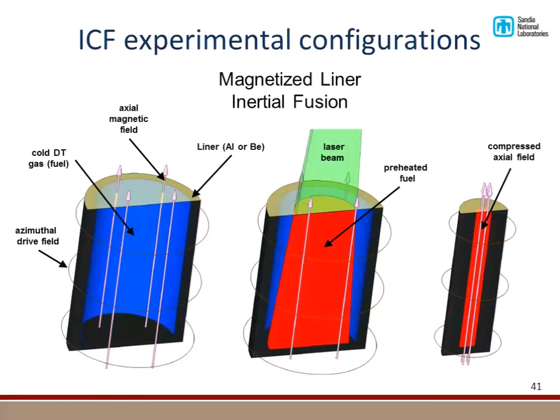So the last ICF concept, or the latest one anyway, and this is going to be talked about in detail by Ryan afterwards, is called magnetized liner inertial fusion, or MagLIF. The concept is that you would have a cylindrical metal shell, either aluminum or beryllium in this case, and you would have a cold fuel on the inside of the shell with a pre-applied axial magnetic field. You apply your azimuthal drive field, which is our current, creates that field. You then use a laser to preheat the fuel that's within the target, and then you implode the liner onto that fuel.